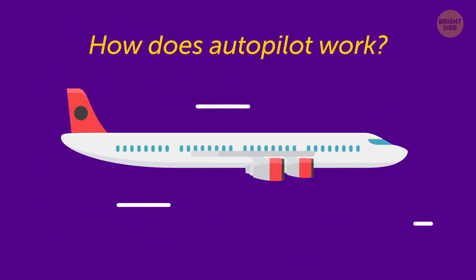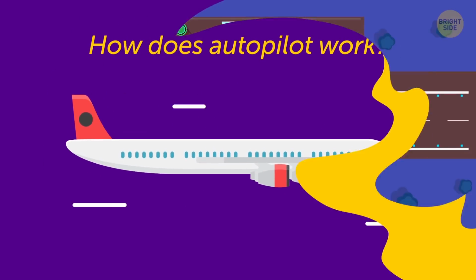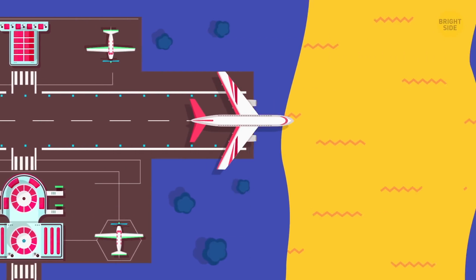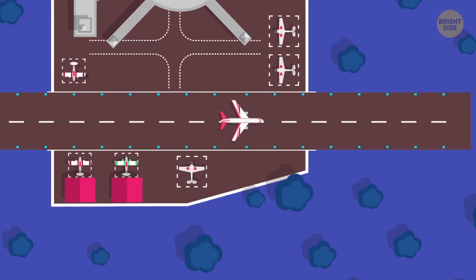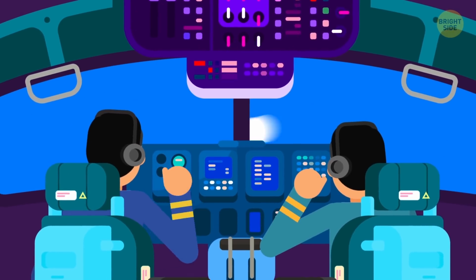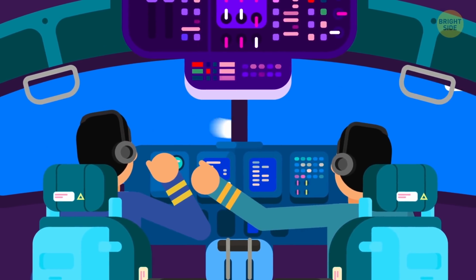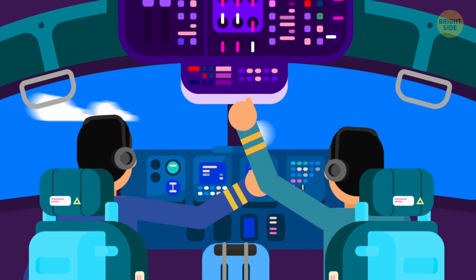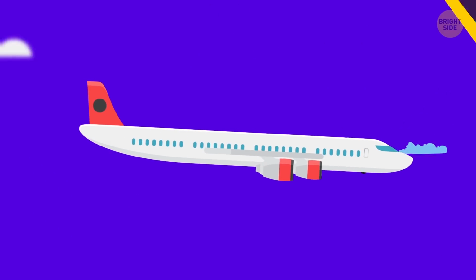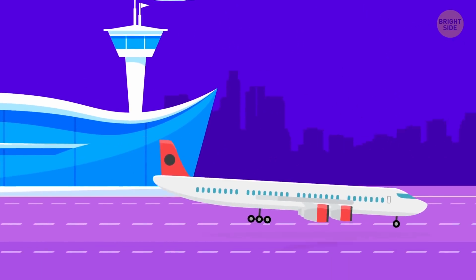How does autopilot work? All it requires is a destination point and a route. Everything else depends on complex calculations and sensors. For example, if an altitude is set at some point by a computer, sensors will track if wings are lower or higher than that and adjust them accordingly. Most of the time, pilots land and take off manually.